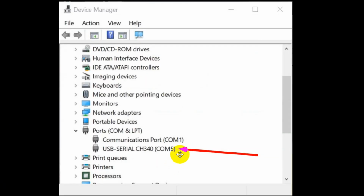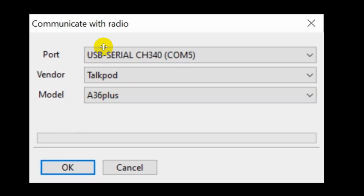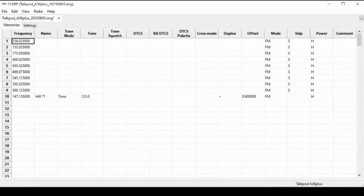After you plug in your programming cable, you find out the number for it. Now, the COM port 1, I happen to know, is my ICOM 7300. So this will be the one that I use. Now, when you start Chirp, you start communicate with radio. You put in the COM port here, the vendor, Talkpod, and the model, A36Plus, and then click OK, and it will download what's in the radio. This is what's in the radio, plus one other that I just happened to hold.